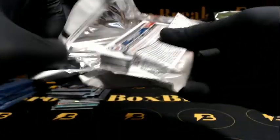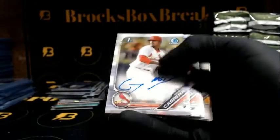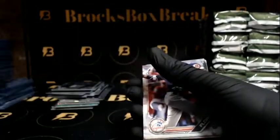And our autograph seems to always be in the last stack here, last pile. And Cabrera going out to the Cardinals, first Bowman auto. Very nice. All right, two stacks left, guys. Still plenty of cards to go.